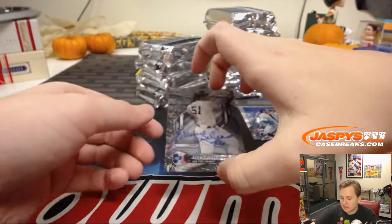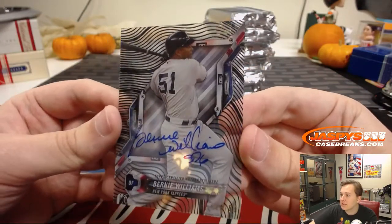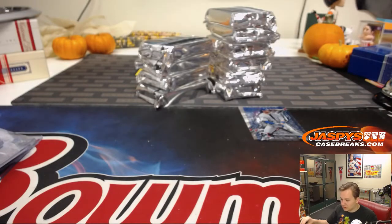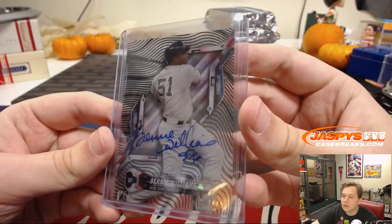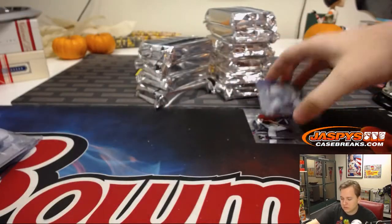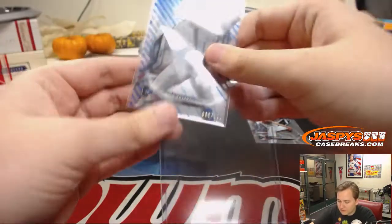And look at that. Nice. Bernie Williams, 24 out of 50 autograph, for the Yankees. Bernie Williams, also a jazz player, I believe, too, as well as a great baseball player. Nick LaPlante has the Yankees. All right, and then we have the Chris Bryant. That one's numbered to 150.